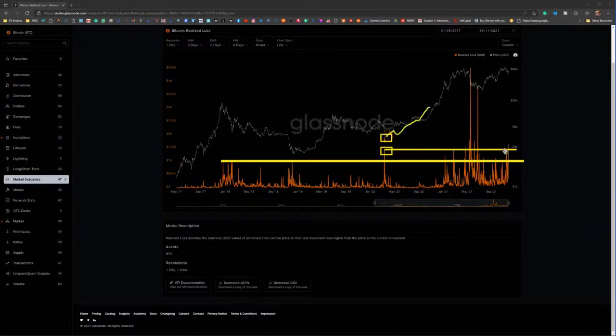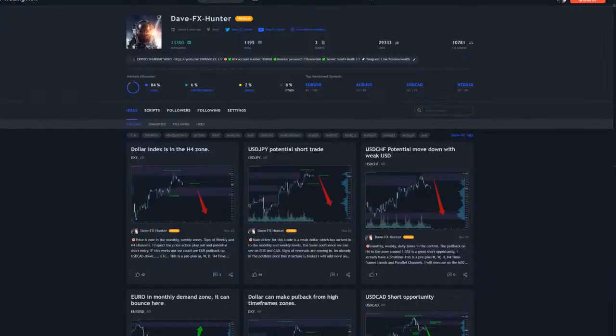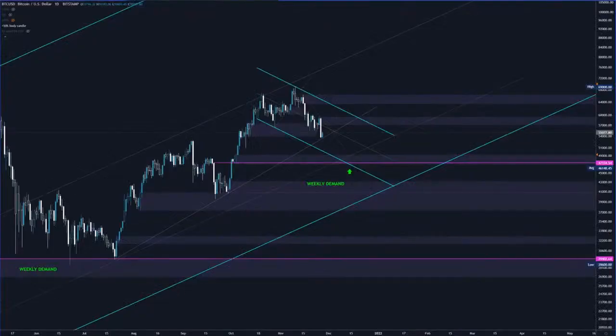So the question is, do we need to lose more? Probably yes, because the total market cap is bigger than it was here, right? Or here even, right? The market is now 2 times, 3 times bigger. So we probably need to get a little bit more pain to the markets, which will probably be somewhere lower in here, right? So that's for the Bitcoin.